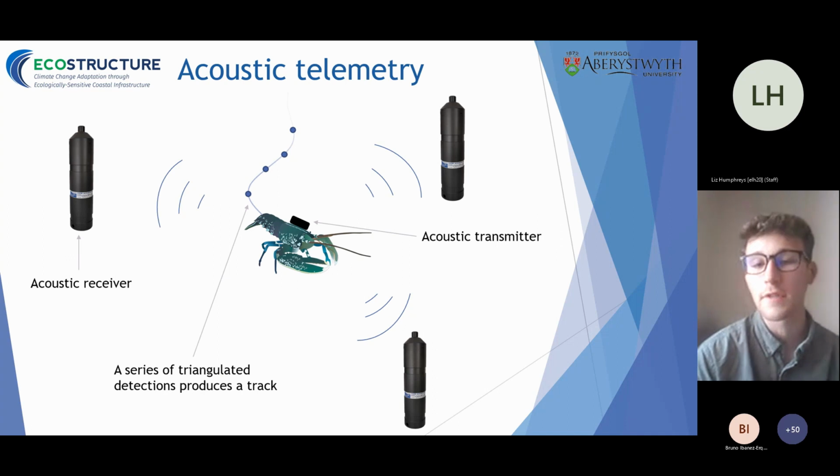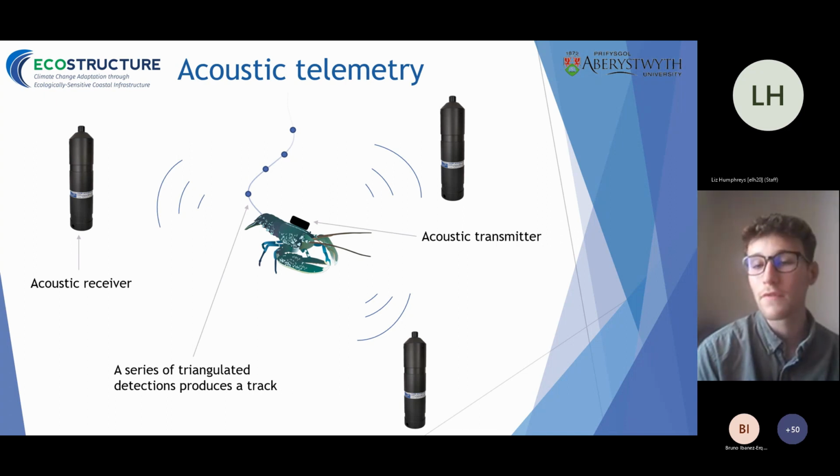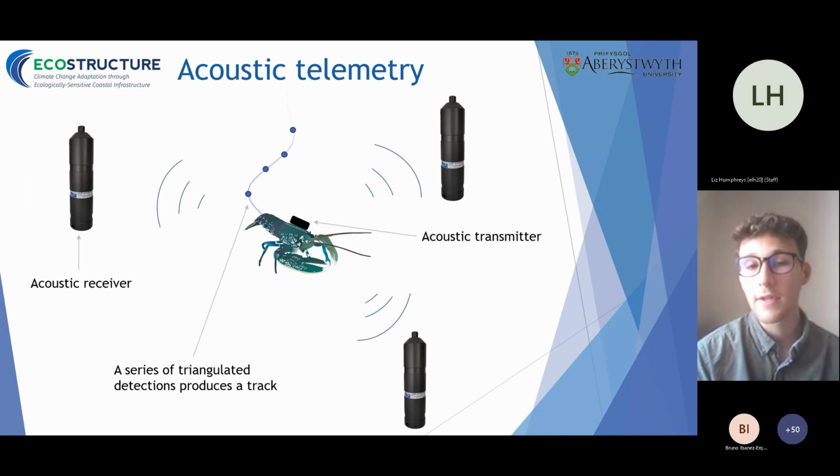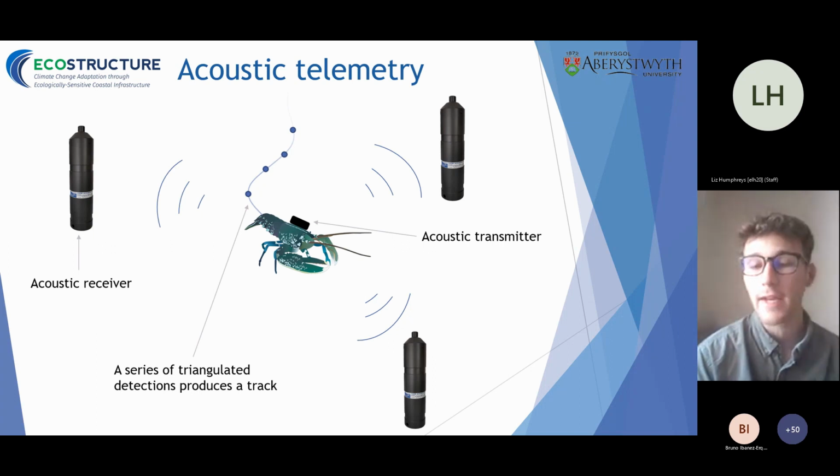And then we have the acoustic transmitters. These are attached to your study animal. They give off a signal up to every 9 seconds, and whenever they're within 250 meters of a receiver, will log detections of these signals. When one signal is picked up by 3 or more receivers, we can triangulate the detection and work out the location of the animal at the time of that signal.